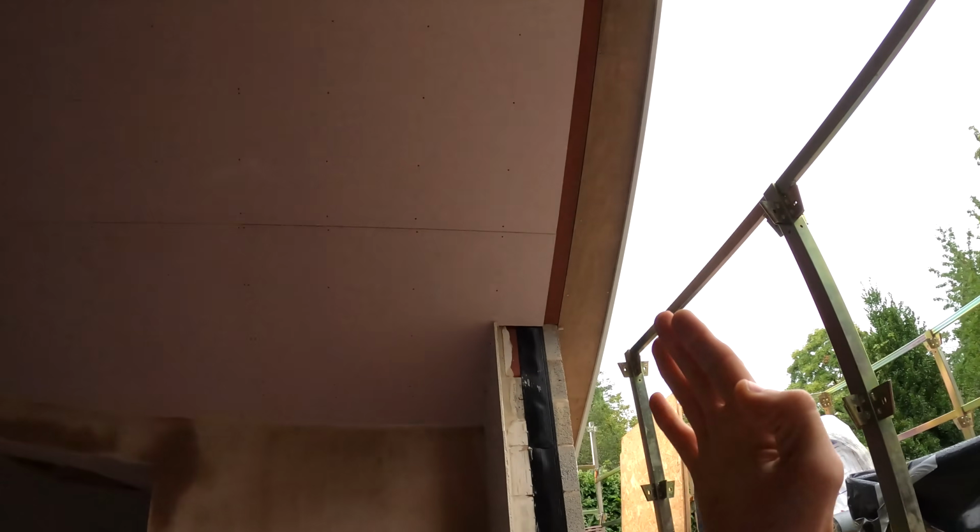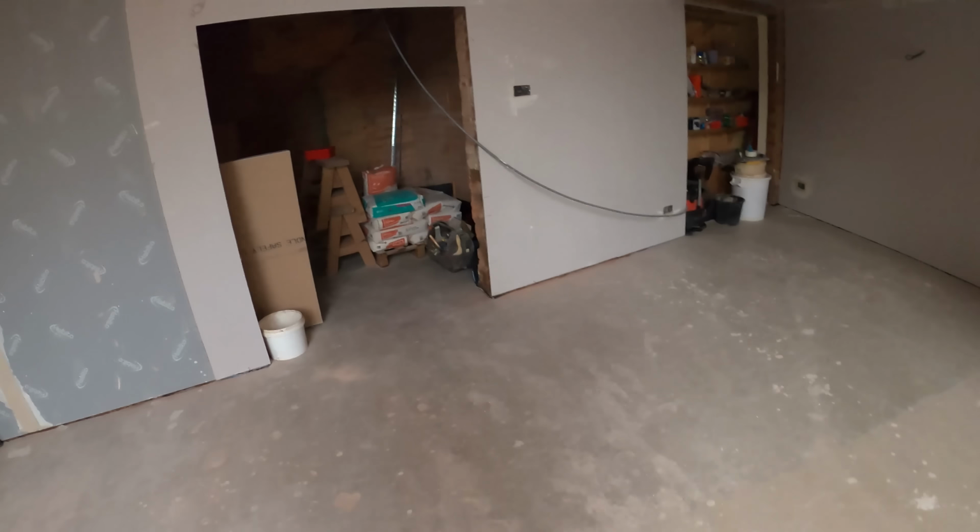So I'm going to skim everything and then just cut it back, just use a multi-tool, cut all this back. And then when they come to fit the frame, it'll literally just sit straight back in against the plasterboard. And then obviously it can just be caulked in and painted. Job done. Let's see what else everybody is doing today.